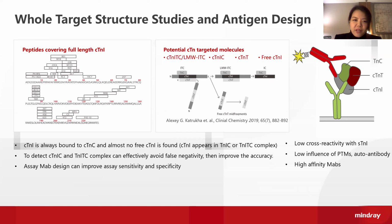Actually, high test found out that over 90% of troponin I are troponin IC and troponin ITC complex. So detecting the troponin IC and troponin ITC complex can effectively avoid false negatives and improve accuracy. And also, we use IC monoclonal antibody design to improve IC sensitivity and specificity.